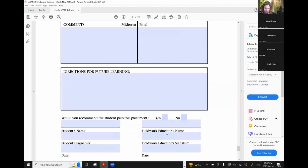You'll see there's also the opportunity to recommend whether you feel your student should pass the placement or not. Again, this is not something we expect you to do, but you're welcome to.